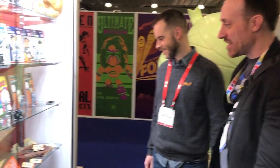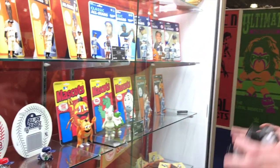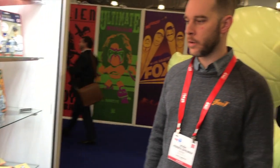Exactly. So will these be available at ballparks, or is it going to be TBD? I'm not sure. The distribution on all of that is getting worked out a bit at the moment. Okay. That's why we're at Toy Fair. Exactly.